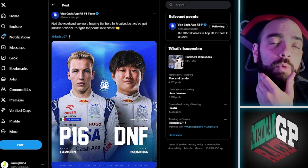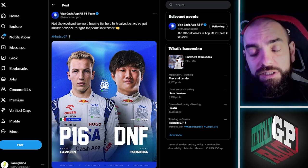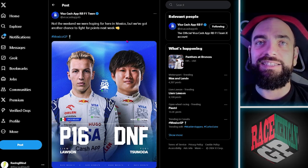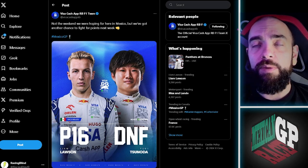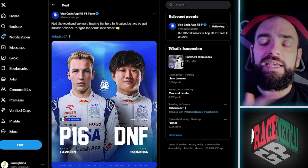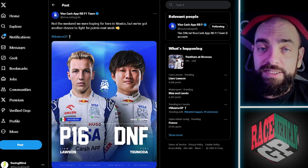So what they were doing there, in my opinion, was trying to save face. They gave him a 10-second penalty, just like they did Max, trying to be as consistent during this race as much as possible. And Yuki, just a pretty poor move. We didn't get to see the actual part, but it was a squeeze, 4 into 1, doesn't go.